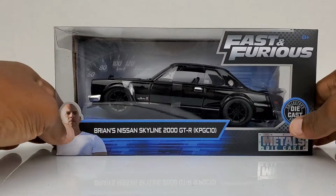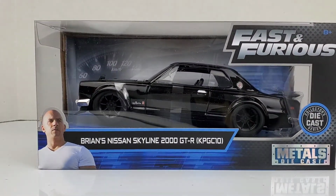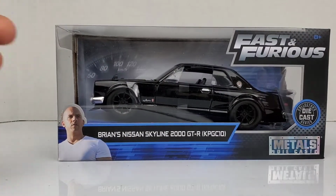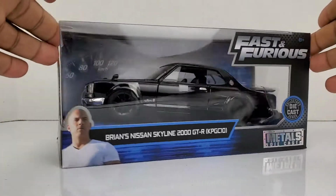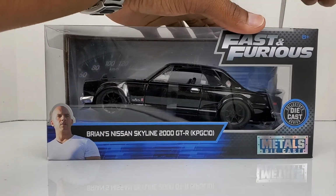So that's a little history about this car, guys, but we're going to open this car up because that's what you guys came here to see. It's good to know a little bit about the history of the car, as you guys are maybe new collectors to cars, or you just like to have your little display or something like that, right? So let's get this car open, guys, and see what this car has to offer, right?